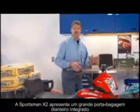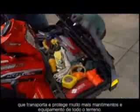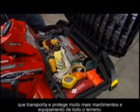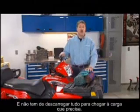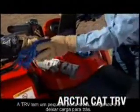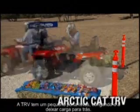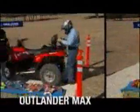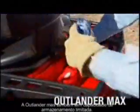The Sportsman X2 features a large integrated front storage box that carries and protects far more supplies and trail gear. And you don't have to unload everything to get at your cargo. The TRV has a small glove box, forcing you to leave cargo behind. The Outlander Max also has limited storage.